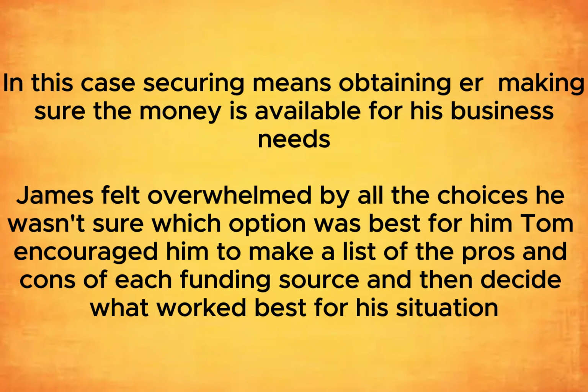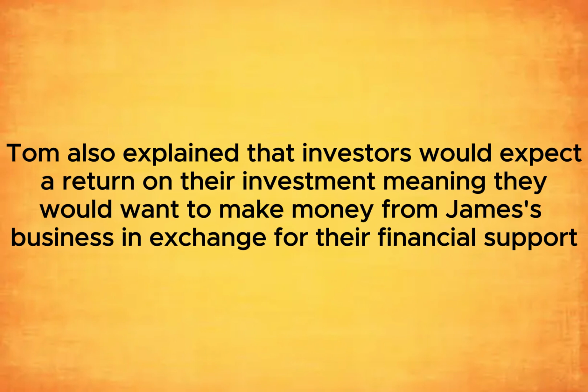James felt overwhelmed by all the choices. He wasn't sure which option was best for him. Tom encouraged him to make a list of the pros and cons of each funding source and then decide what worked best for his situation. Tom also explained that investors would expect a return on their investment, meaning they would want to make money from James's business in exchange for their financial support.